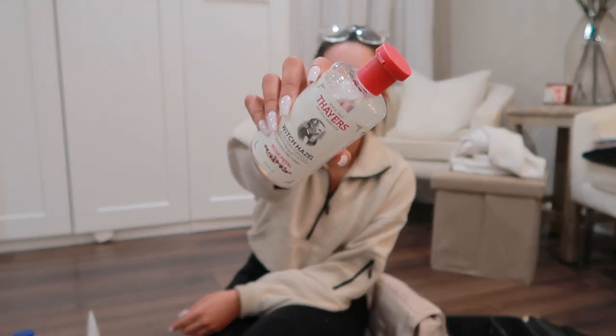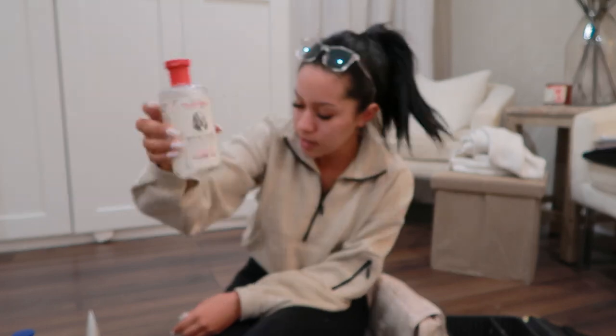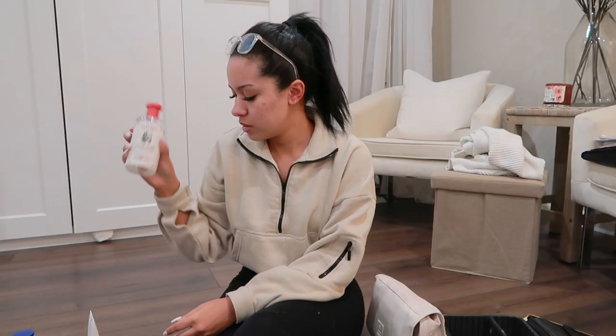There's a few others that are alcohol free, but the original one is not. So I'm gonna take this with me. I've been using it morning and night, and so far I think it's been working pretty well.